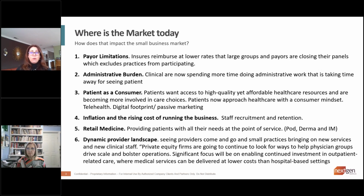On that same vein, we have seen the group credentialed, but new providers coming in not able to get on the panel. The payer simply feels they have enough providers in that specialty and doesn't want to add any more. There's really little that can be done. And we're seeing more of that in the commercial payer mix because they're trying to control costs.